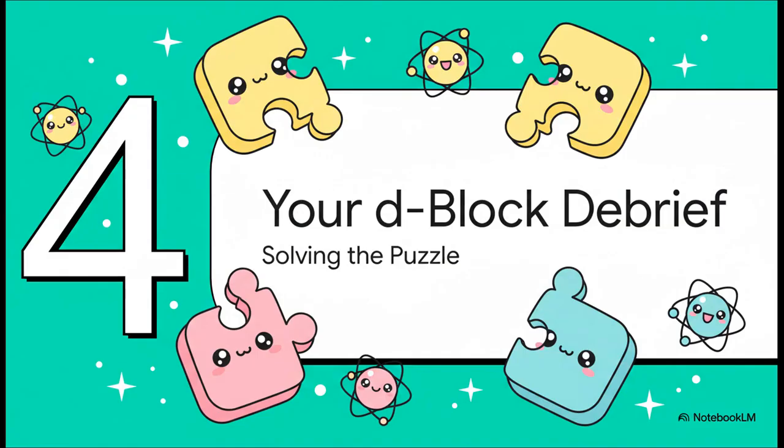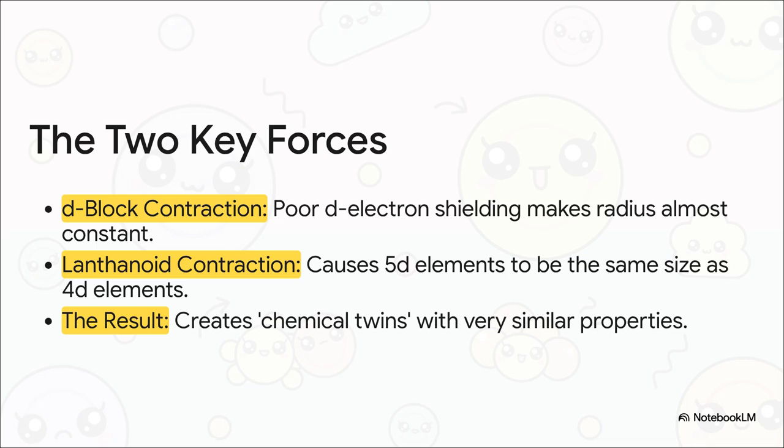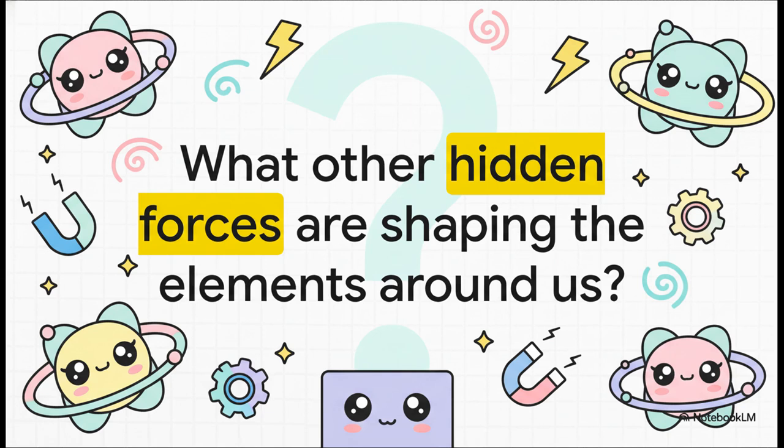All right, so let's put all the final pieces of this puzzle together. What are the big takeaways here? It really all boils down to two key forces. First, you've got the d-block contraction. That's where the poor shielding by d-electrons makes atoms basically stop shrinking as you move across the row. And second, there's the even more powerful lanthanoid contraction. This is where the absolutely terrible shielding by f-electrons makes the 5D elements almost the exact same size as the 4D elements right above them. And the ultimate result of all this, you get this strange and wonderful phenomenon of chemical twins. It just goes to show you that even a map that seems as orderly and structured as the periodic table, there are these incredible hidden forces at play, bending and sometimes even breaking the rules. It kind of makes you wonder, what other invisible forces are out there, shaping the elements and the world all around us?